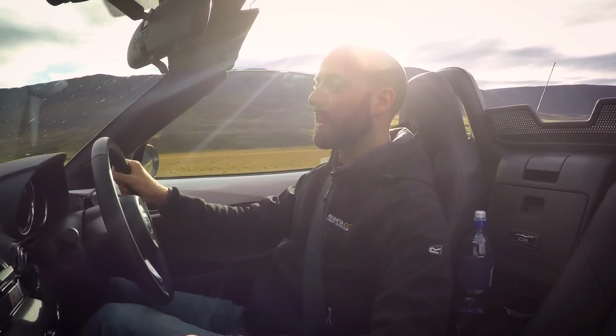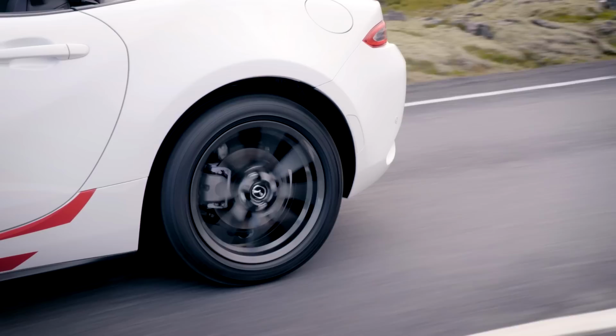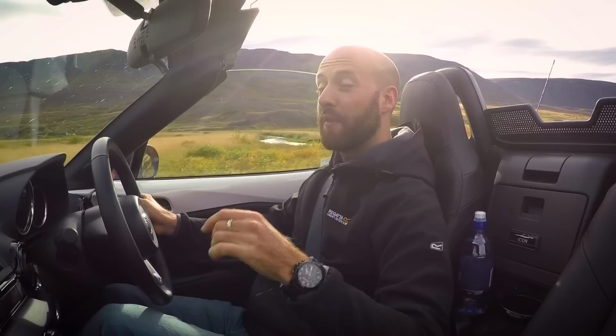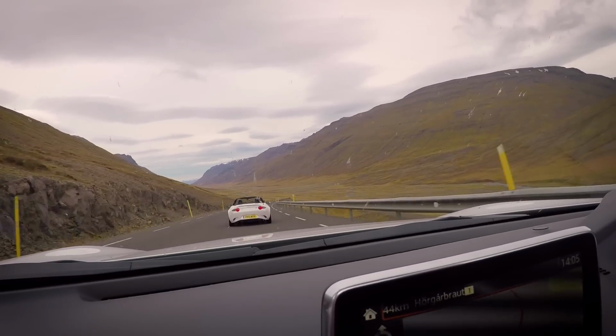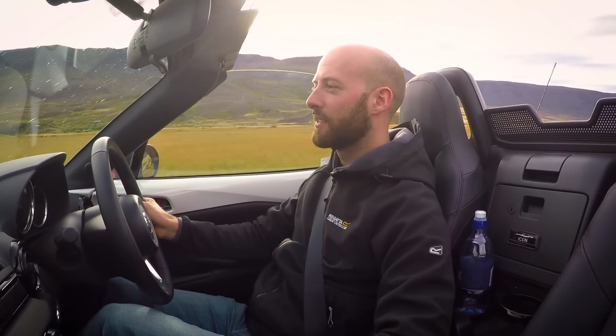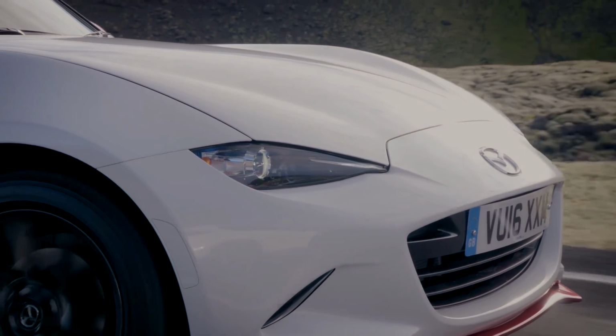There is a serious side to this test though. As Ned Stark would say, winter is coming. And a few of you back home are probably thinking about just stashing your convertibles and roadsters away for the winter. But if this thing can cope out here, doing a lap of the whole island, then surely it's worth keeping it for a few extra weeks and going on an epic drive or two of your own.